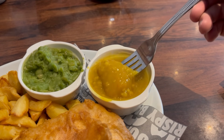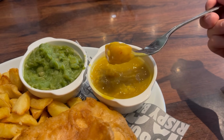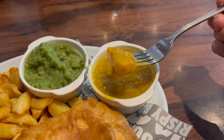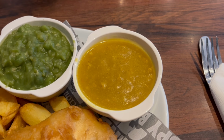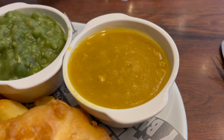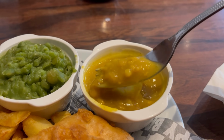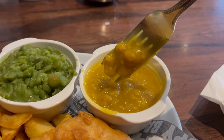Let's see what the curry sauce is like. Again, a good thick texture, which is always the way with mushy peas or curry sauce. The colour is good and the chip is coated nicely. Let's go in for a bite. Pretty good. You get a subtle curry flavour which is warming and a slight kick too. Again, I think it could do with a bit more of a stronger curry flavour to lift it up a notch, but nevertheless a pretty good curry sauce.